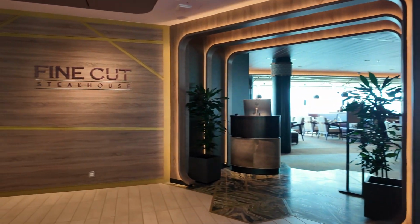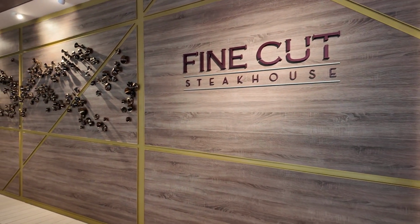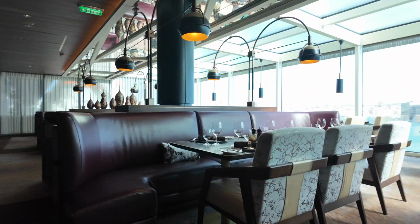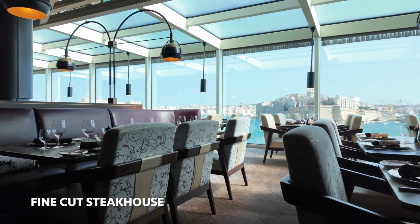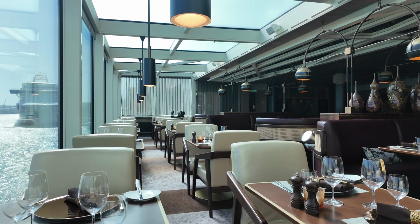First is the fine cut steakhouse. Most cruise ships have a steakhouse on board, so was this a fine cut above the rest? One feature we liked about this restaurant was the views you have, and if you're lucky enough to get a window seat, you can enjoy some fantastic views before the sun goes down.